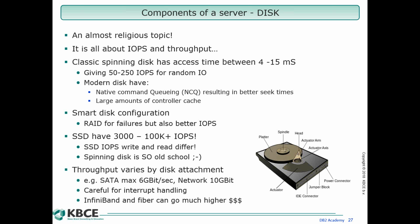If everything's okay, you will see a disk. So our next topic is we're going to talk about disk. And I have to warn you, when we talk about disk, that's almost a religious topic, since disk is very often not an area where the DBA should interfere. The answer is, go away, we have our disks here, and you shall use what we provide you. But we're still going to talk about disks.